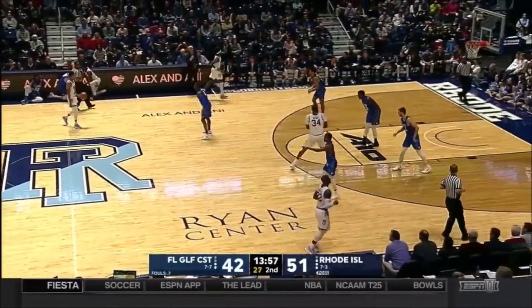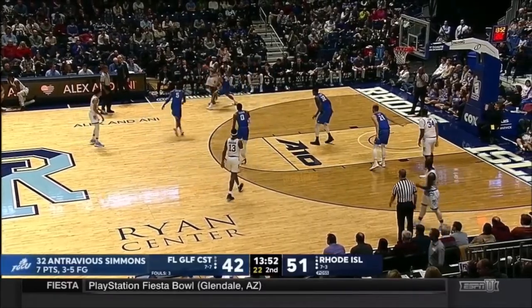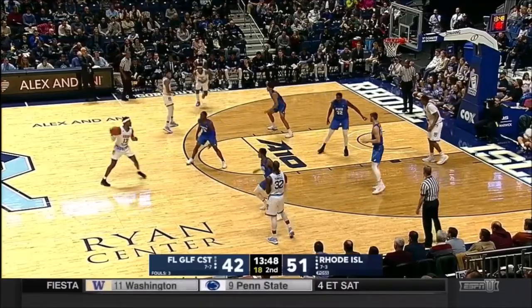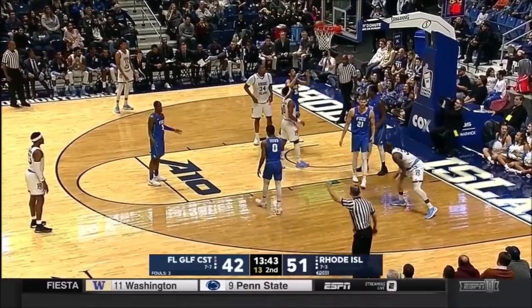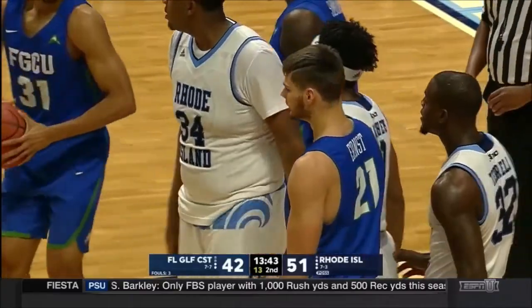Simmons throwing that big body around, and Ricky Doyle waiting to get in with fresh legs. That's how Florida Gulf Coast will get back into this game. 2 at a time in the paint. They're trying to just hang around in this one, maybe until Doyle can come back within shouting distance. Terrell fouled. Shot will not fall, and here comes some reinforcements for Joe Dooley.